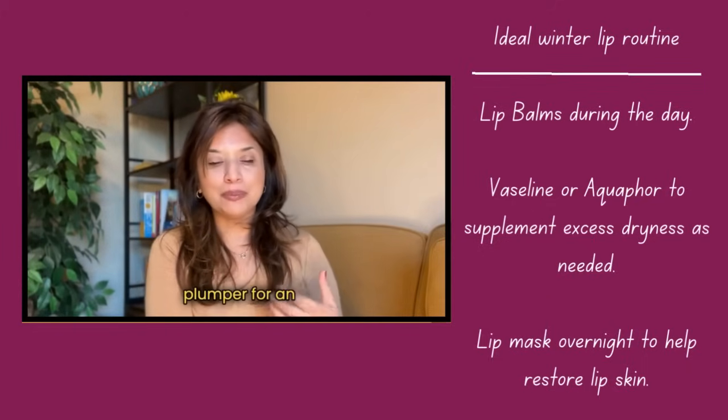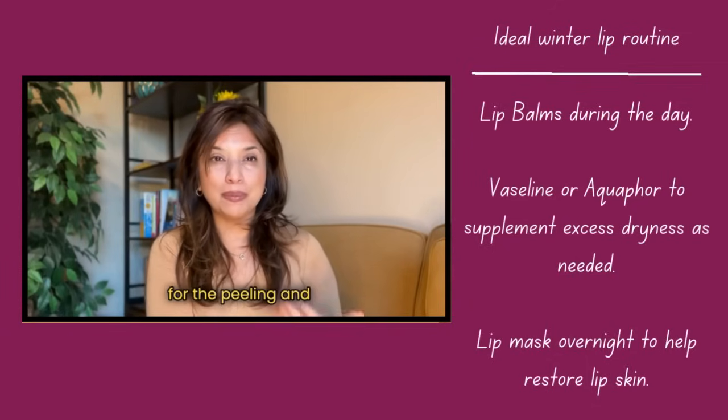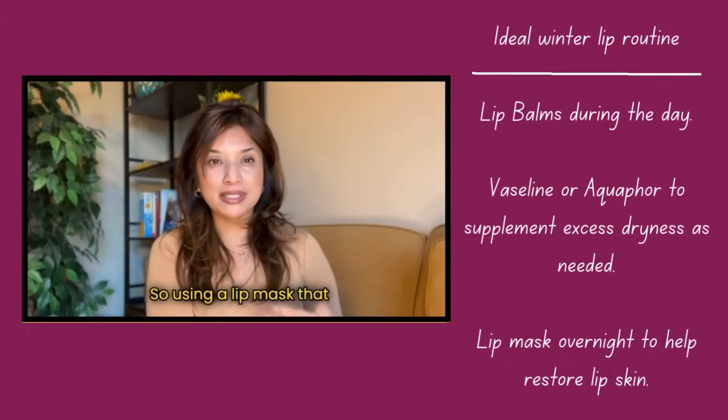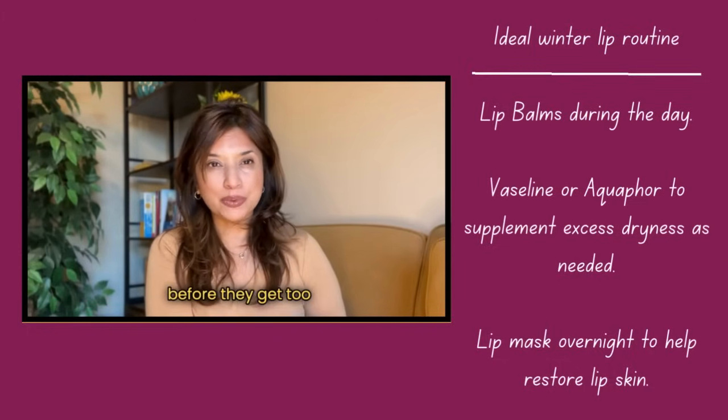You want to use a lip plumper for an occasional benefit, I understand completely, but you want to be ready for the peeling and shedding of your lips that could occur afterwards. So using a lip mask that evening afterwards can help repair the lips before they get too inflamed or damaged.